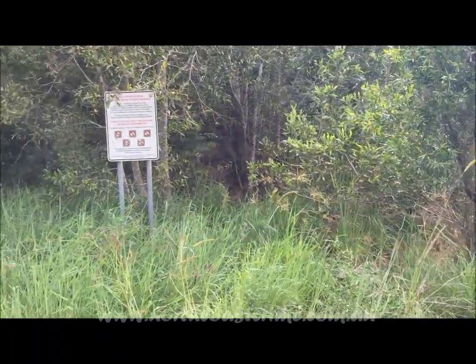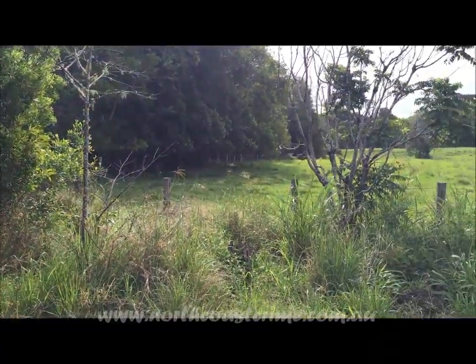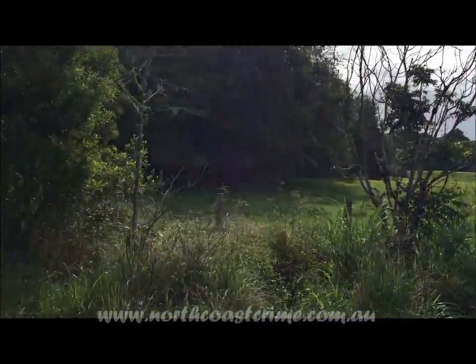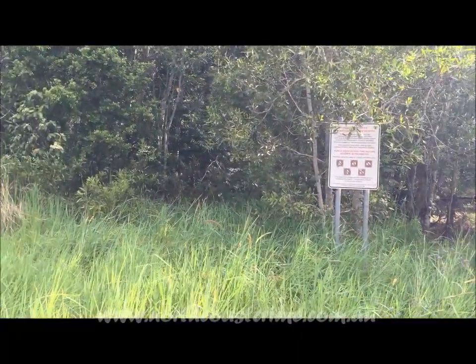So this is the second part of the Boat Harbour Nature Reserve, just around the corner from the main entrance where the pylons are. It's now prohibited to enter this site, and it's a rejuvenation area just like the first one.